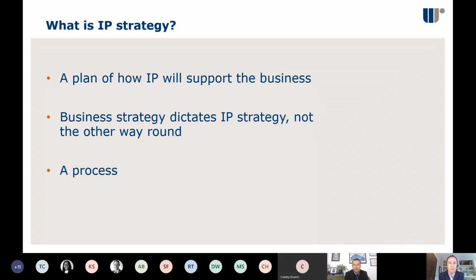And the other thing to say is that it's really a process, and in that, don't think of IP strategy as being some sort of document or just a finished thing. The main thing is to do with the processes within your business, the way you think about IP, not necessarily the end product, if you like, of the IP strategy per se. So I think a lot of the trick in getting an appropriate IP strategy is getting your colleagues on board and getting the rest of the business to understand how IP can work for them. And we'll be talking about that more throughout this webinar.